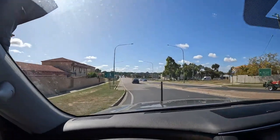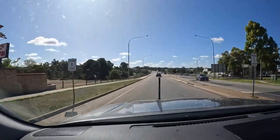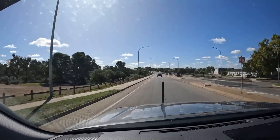Well, this is just 10Ks on from where we were, and we're crossing over the Murray into New South Wales.